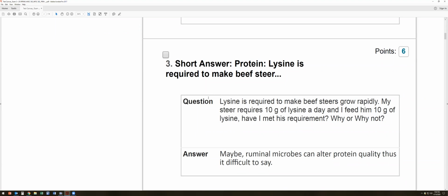So you could say no, you haven't met his requirement. I said maybe because you're not really 100% sure, but you could say no. No is probably the answer that most of you defaulted to if you got the answer correct. And the reason is because ruminal microbes can alter the protein quality, thus it's difficult to say. They could decrease the protein quality and you could end up with less lysine than the 10 grams, or they could add lysine and improve it, and thus you could end up with more than the 10 grams.